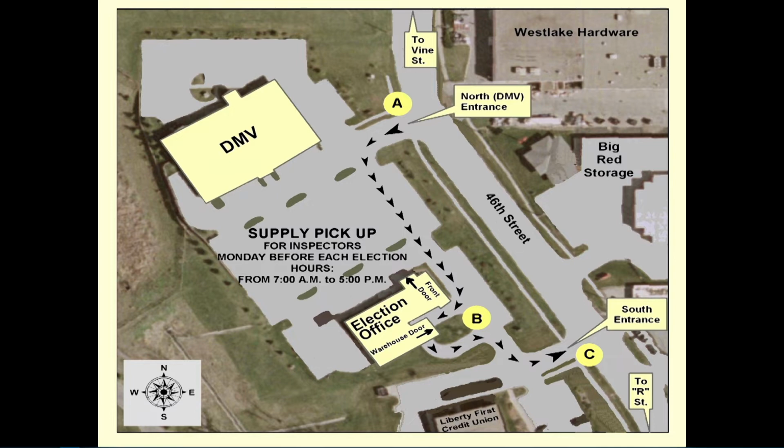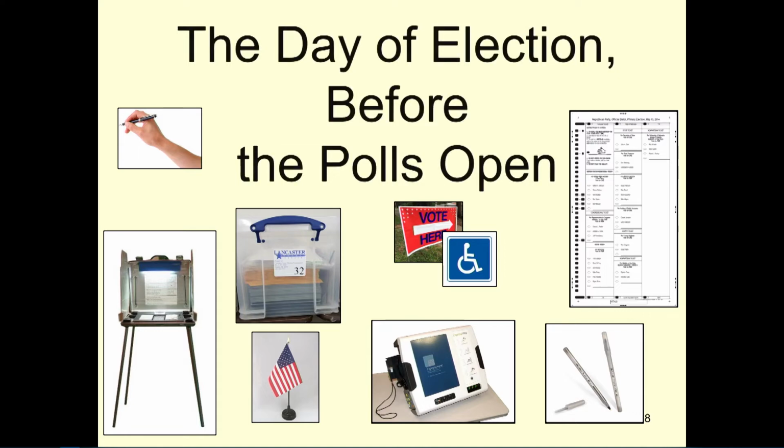Inspectors will receive the express vote when picking up the supplies on the Monday prior to the election. Inspectors will also return the express vote to the election office with their other supplies after the polls close on election night. If you have an absent election board worker, please call Scott immediately in the election office.